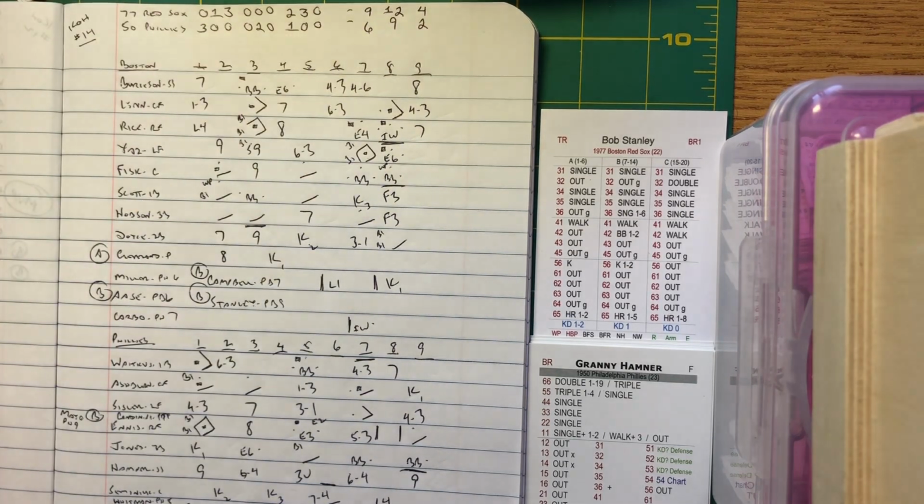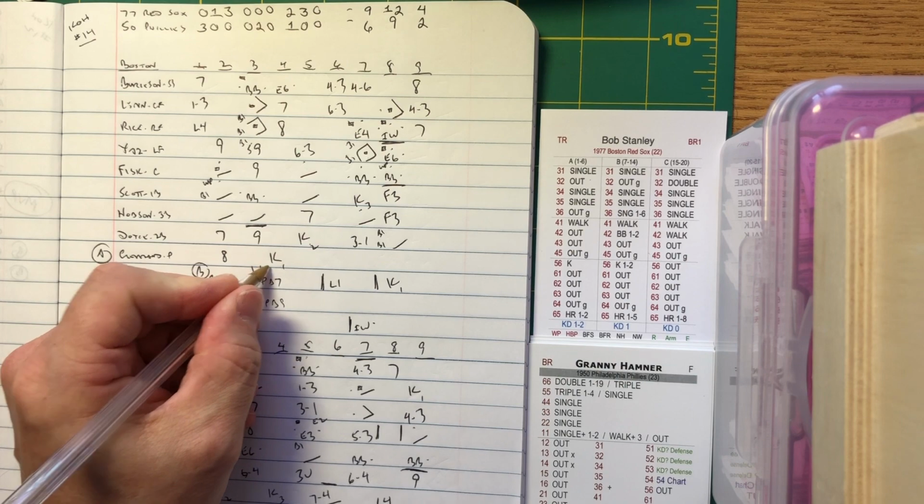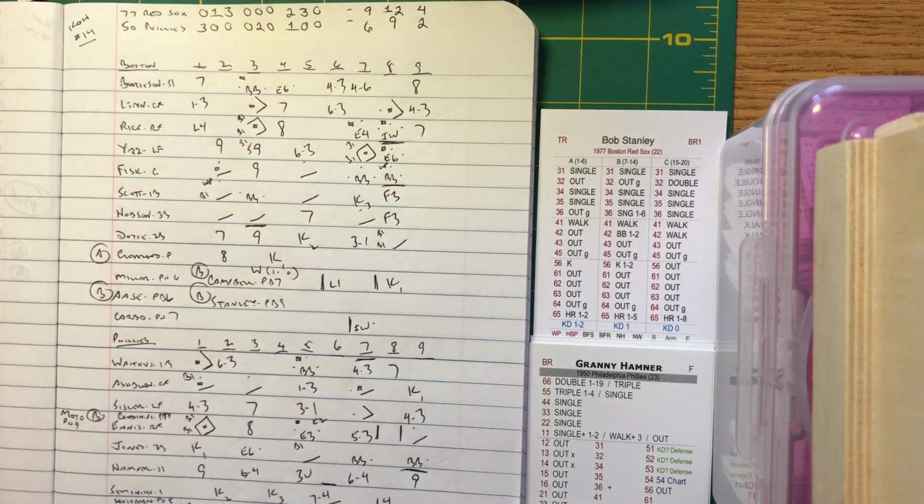The winning pitcher is Bill Campbell. He is 1-0 in the tournament. And the losing pitcher is Bubba Church. He is 0-1. The Red Sox become the new King of the Hill.